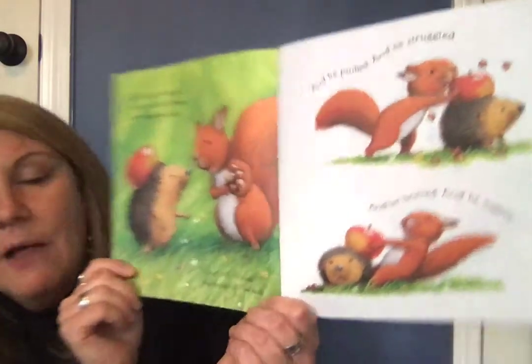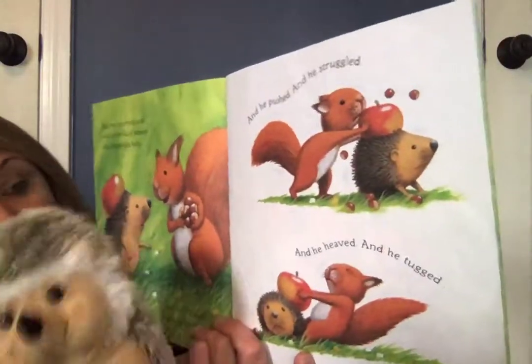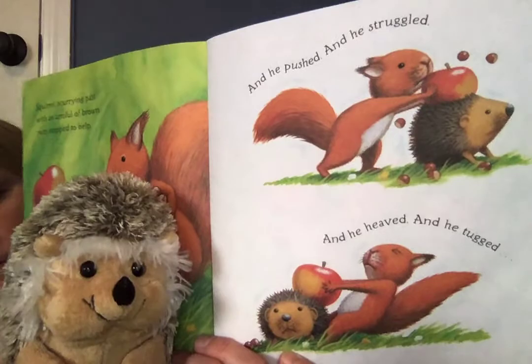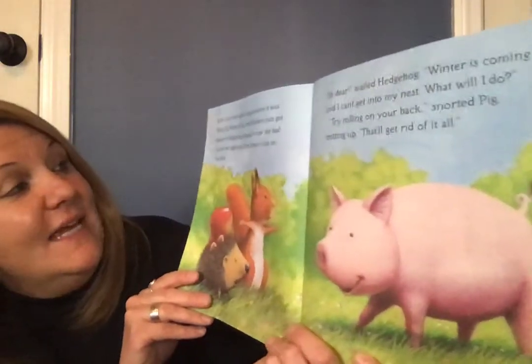Stand still. I'll push the apple, he said. And he pushed, and he struggled, and he heaved, and he tugged. Do you think he got the apple off? Let's see. But the juicy red apple stayed where it was.